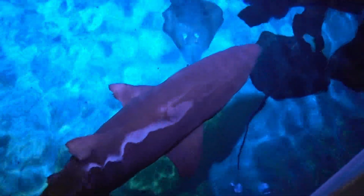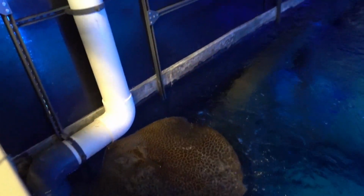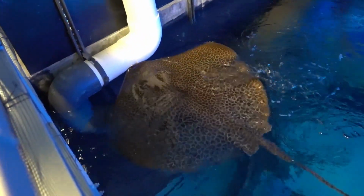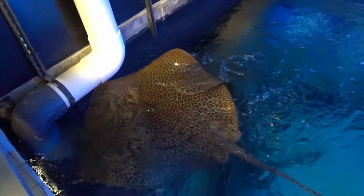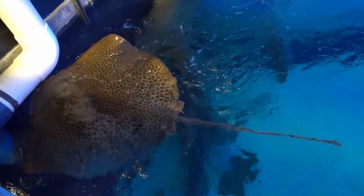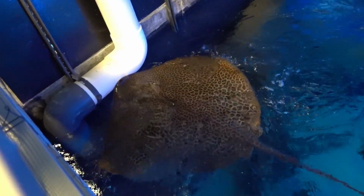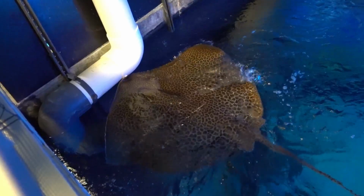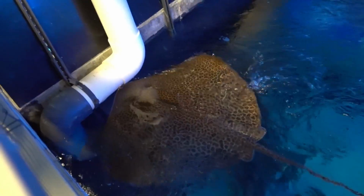Oh my gosh, look at that. The sand tiger sharks, we have a lot of those here. This is where the filtered water comes out. So our honeycomb ray absolutely loves this corner. Oh my gosh, that's a honeycomb ray, huh? One of our larger ones. That is a big guy. So he comes here periodically. I think he likes getting a water massage. That does look like a good spot. A lot of our creatures have specific spots. It's very interesting. It's kind of tough to see them, but through the netting it's better.